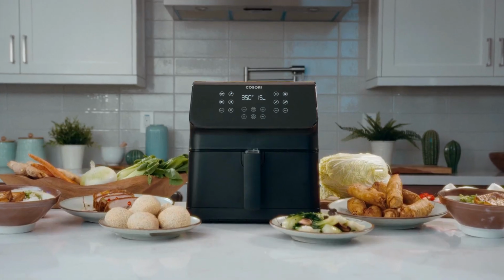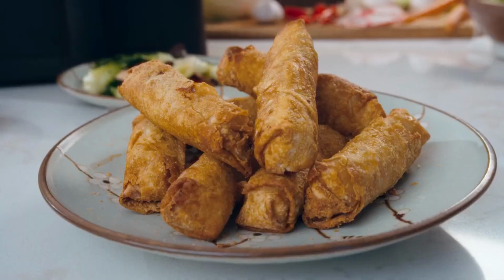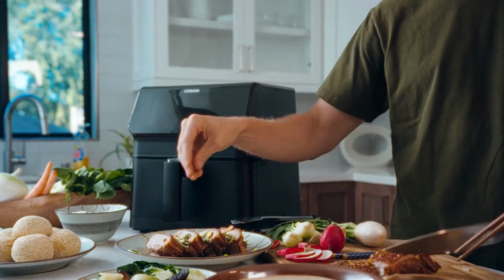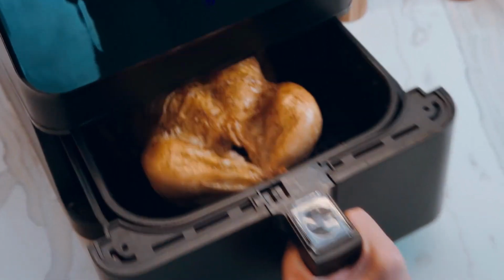The black color of the COSORI Pro 2 air fryer oven combo makes it a stylish addition to any kitchen. With its many features and capabilities, this air fryer oven combo is a must-have kitchen appliance.